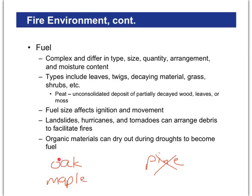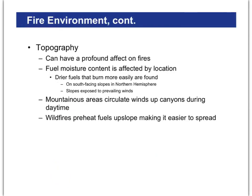So these are different types of fuel that, even by the very nature of the trees themselves, have different combustion properties. So the fuel size certainly affects ignition, but also the fuel type: what kind of trees, what kind of shrubbery, what kind of vegetation is around, how dry it is. All these things determine the rate at which combustion takes place.